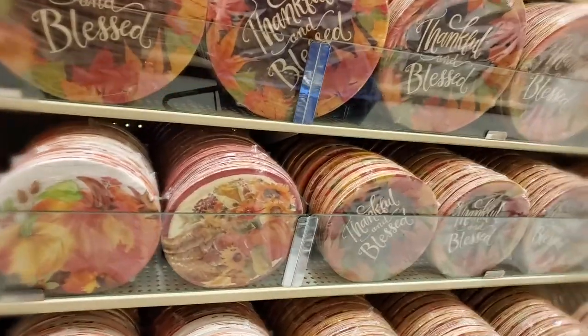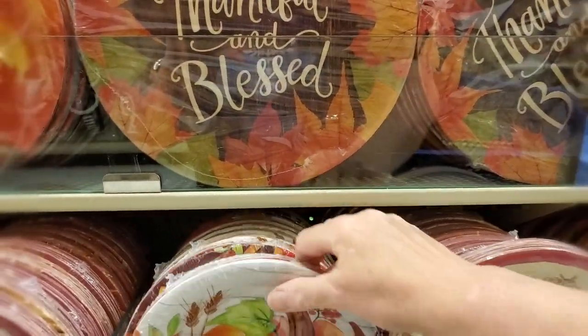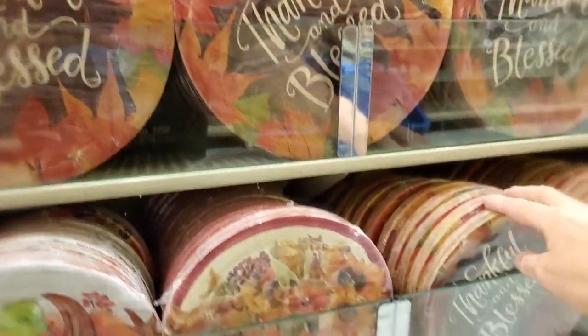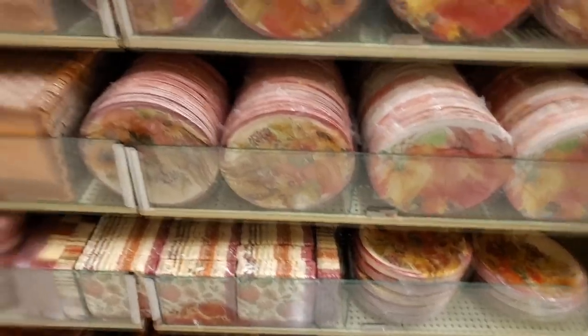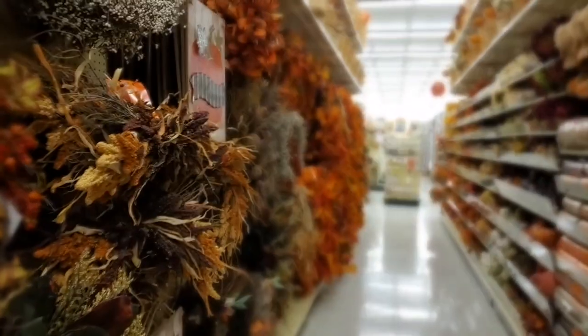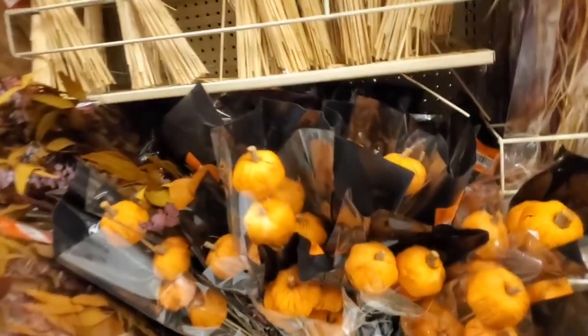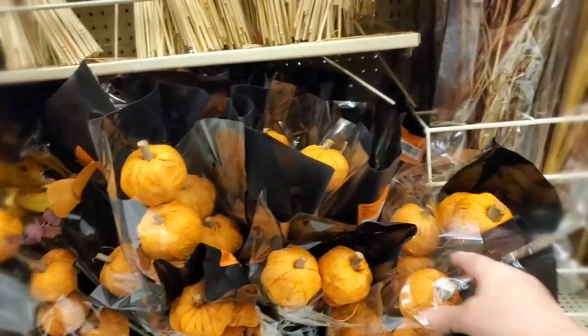Got your paper plates. All of that. It was really pretty, actually. Got your paper plates, your napkins. Ooh, check out that fancy schmancy one right there. Look, you almost feel like you're walking through a forest in the fall. Oh, your colors, your pumpkins.